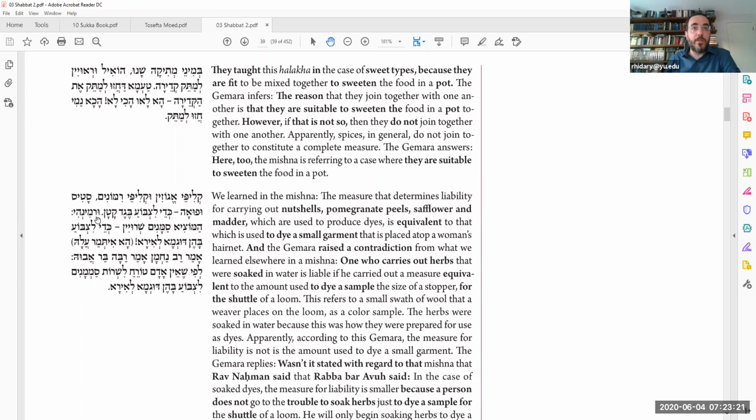However, we have a problem because there is another Mishnah that says something contradictory. Hamosi sammanim shiruyin kedei lisba behen dugma le'ira. Elsewhere, we learned that someone who carries spices that are soaked in water, it's enough that are also used for dyes. The minimum amount is enough to color a sample, you'd make a little sample swatch that you use on part of the loom on one of the spindles. You cover the spindle, and so that is an even smaller amount than the amount that goes on a hat. So we have a contradiction. What's the minimum amount of spices? This larger amount in our Mishnah or the smaller amount in the other Mishnah?